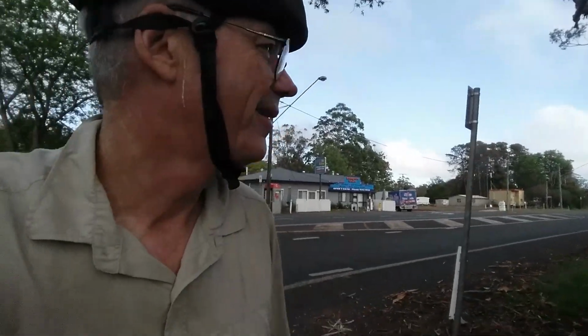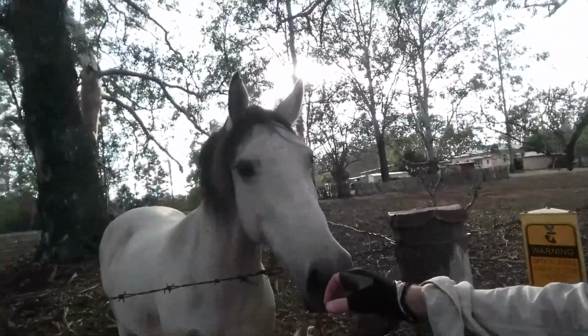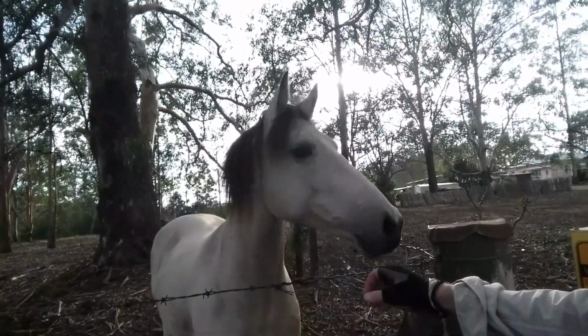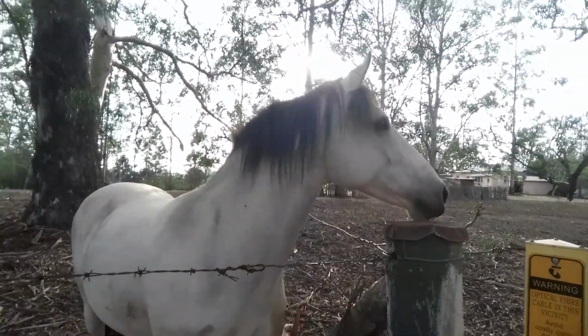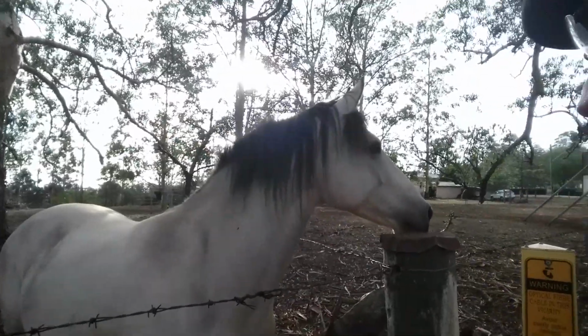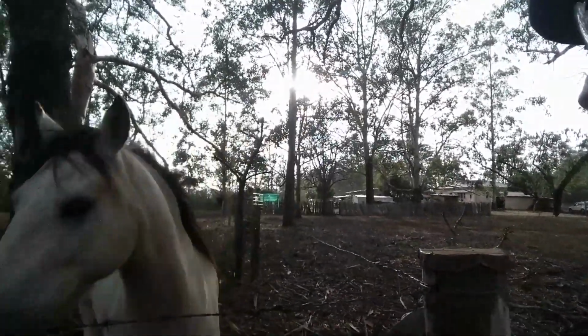The other thing that I always remember next to this tree whenever we drive past is this gorgeous horse. He just got a surprise, not expecting me around the other side. He looks like he's going to be friendly too. Lovely, lovely horse. How are you, mate? G'day. Okay. Aren't you lovely? Yeah, I'm on a bike. You're a little bit alert, aren't you? A little bit concerned. I smell.